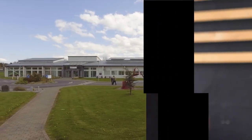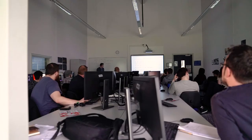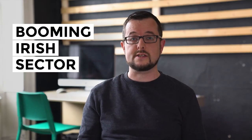At LIT, we've developed a new course for people wanting to become VFX artists in film, television, and animation. We developed our industry focus course with ex-industry professionals to ensure that LIT graduates have the best chance of working in this booming Irish sector.